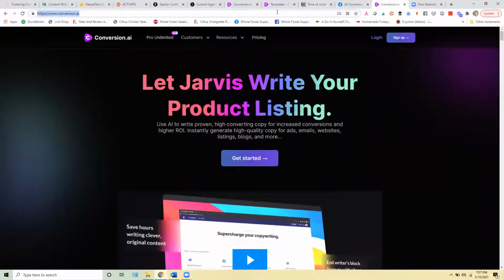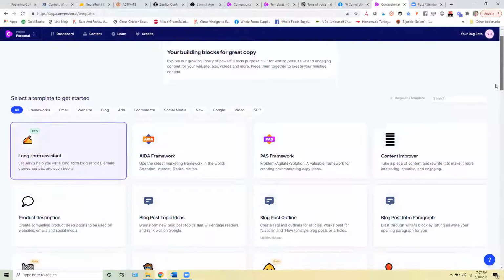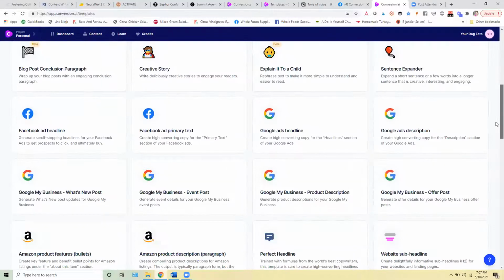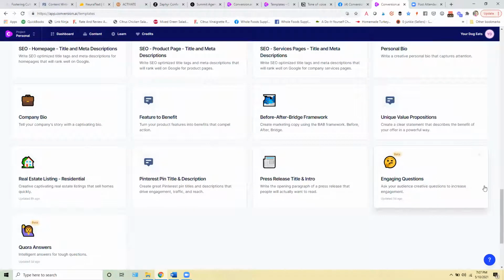So I want to jump in here to the app itself. This app has a ton of different frameworks and templates you can use. This is what it looks like when you log in to your dashboard. We're going to go over the long form assistant today, and that's where I'll spend a little bit of time, but there are also all of these other templates, like marketing templates. You can do email subject lines. You can use it to figure out questions to ask your audience on social media, and help with press releases.